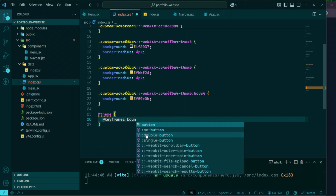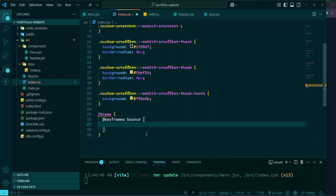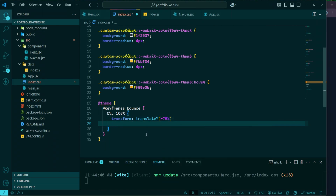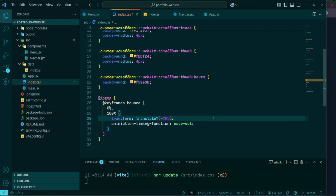Let's call it bounce. So at 0% and also at 100%, we need transform, translateY with the value -75%. And then we need animation-timing-function. Let's get rid of cubic-bezier. What we need here is ease-out. So this code moves the text up to -75% instead of the default bounce in Tailwind.